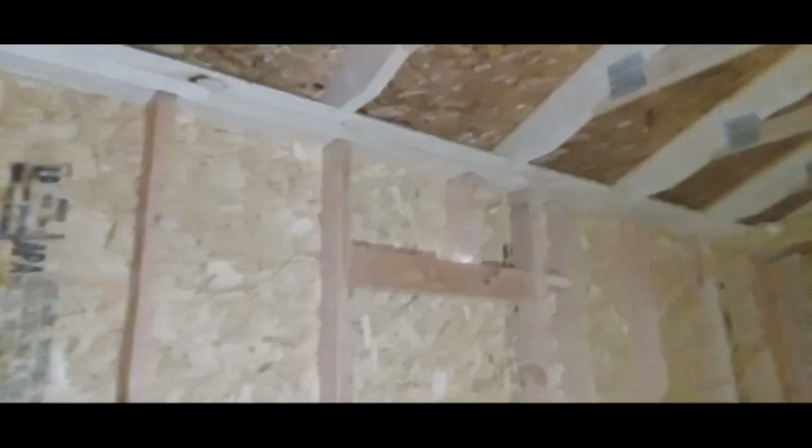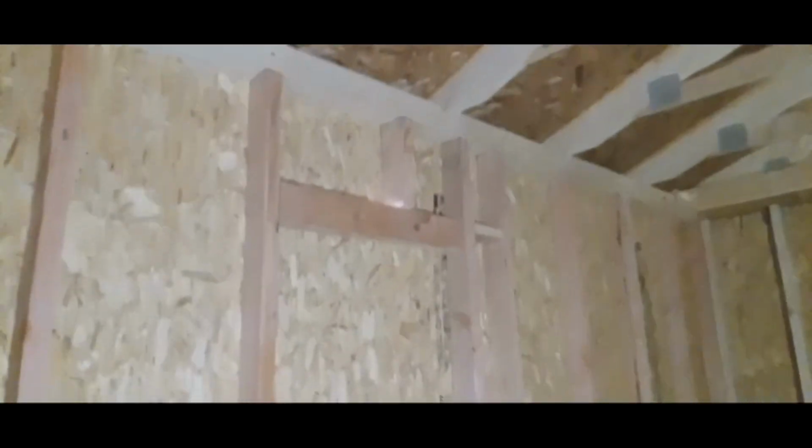All right, here we are. Got the rough opening for the window in. Got the double top plate and the windowsill and cripplers. Now I'm going to brave to cut open that opening because the bugs are out. But I brought a trash bag and some duct tape so I can cover up that hole super fast. I hope. But making progress.